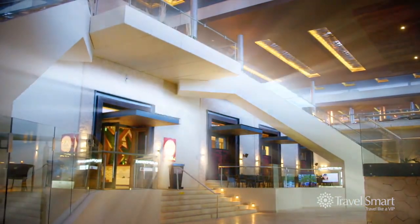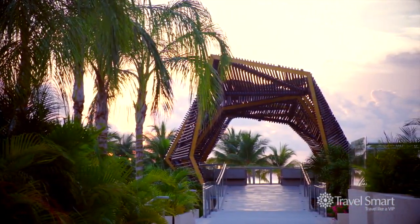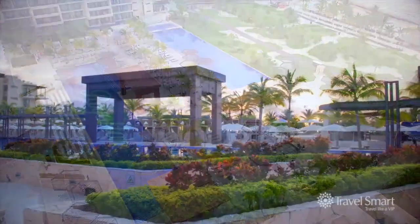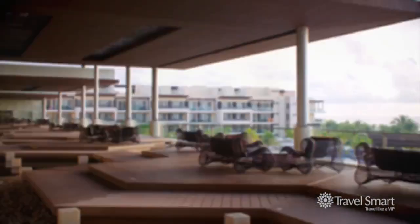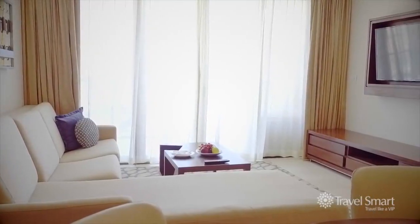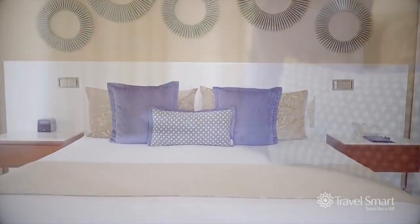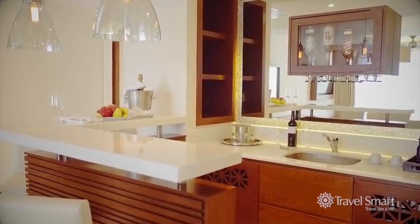The Royalton Riviera Cancun is one of the most uniquely designed resorts in the world, with modern outdoor pools in a lush tropical setting and stunning architecture throughout. The luxurious accommodations are made to give you the most relaxing sleep you'll ever enjoy. Each room includes a premium handcrafted dream bed designed exclusively for Royalton Luxury Resorts.